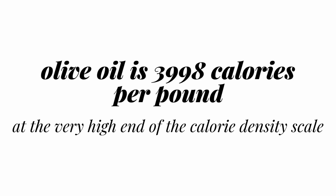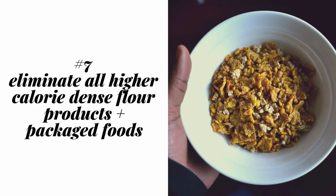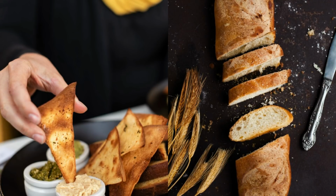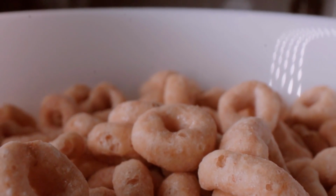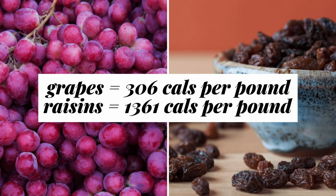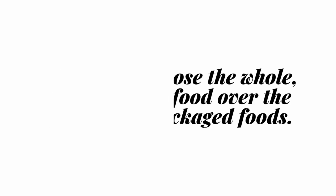Number 7, eliminate all higher calorie dense foods, including flour products such as bread, bagels, muffins, crackers, dry cereals, cookies, cakes, puffed cereals, air-popped popcorn, and dried fruit like raisins and dried cranberries. When a food is dried out, it becomes substantially higher in calorie density. For example, grapes are 603 calories per pound, and raisins are 1,361 calories per pound. Not only that, but raisins take up so much less space in your stomach, so you can keep eating them, whereas with grapes, which are filled with water, it takes much less of them to fill you up volume-wise.